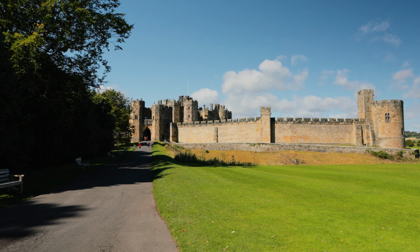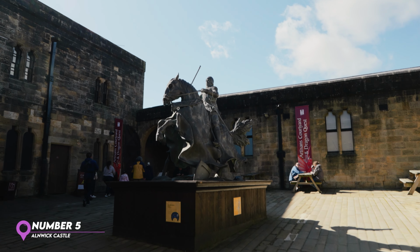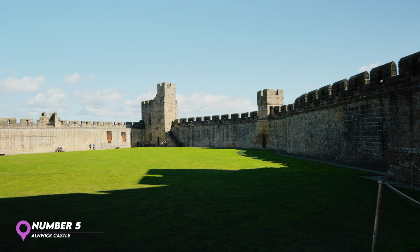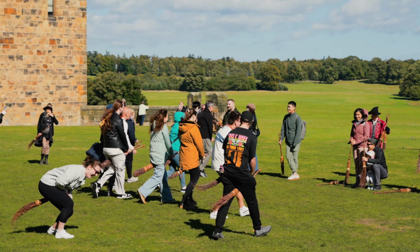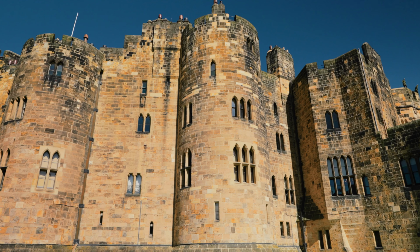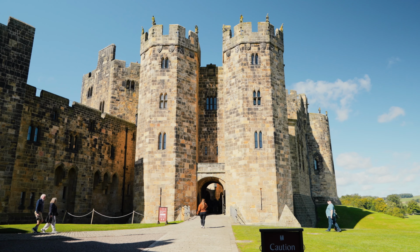In number 5, it's Alnwick Castle, located in Northumberland. Now this is one of Britain's most iconic castles. A visit here will offer a completely unique experience, from broomstick flying lessons to the Dragon's Quest maze. Alnwick really is a mighty castle, offering something for everyone. There's even a fish and chip shop on site. Used as a filming location for the first 2 Harry Potter films, the castle and gardens have separate tickets and both open from March until October.